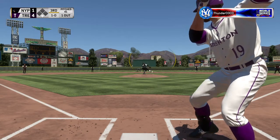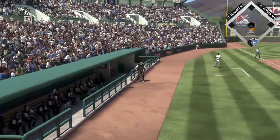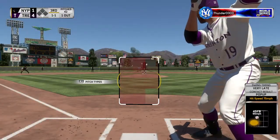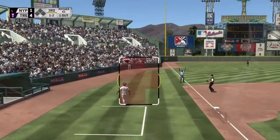Into his windup. Here comes the 1-0. Here's a swing and a high pop-up, drifting toward the third base dugout. And this is going to wind up a foul ball. 4-1's our score here in inning number 3. Swing and a liner, but foul.